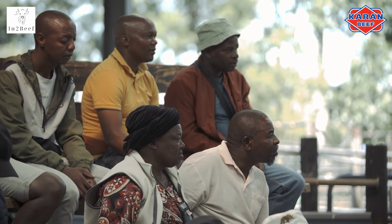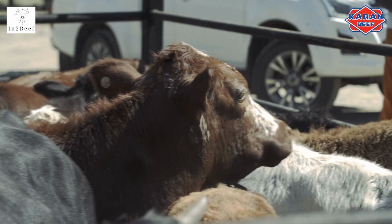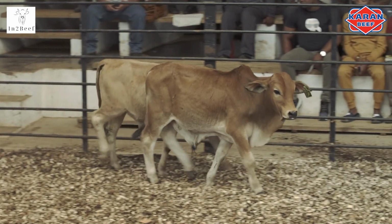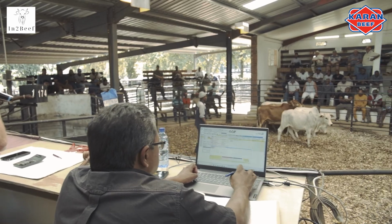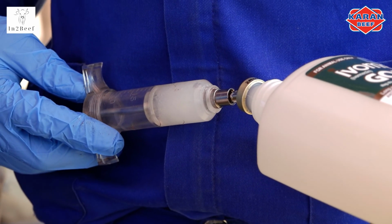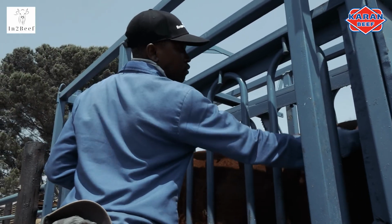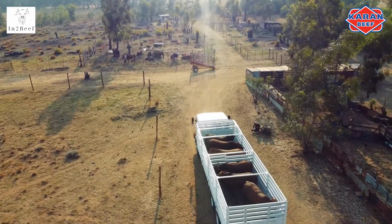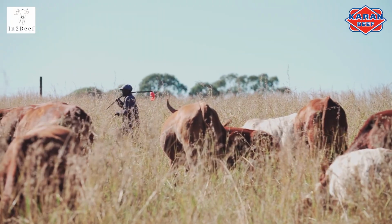Another example of collaborative farming would be buyers and sellers groups. This is when groups of farmers put funds together to buy larger amounts of stock in one order. Some practical examples would be reducing vaccination costs by splitting vaccines. This also applies to other operations such as transportation and labor.